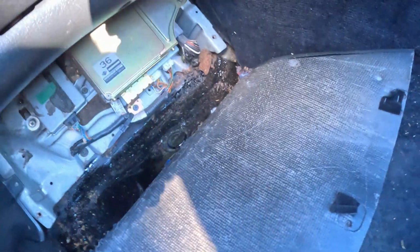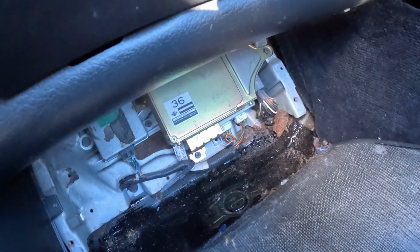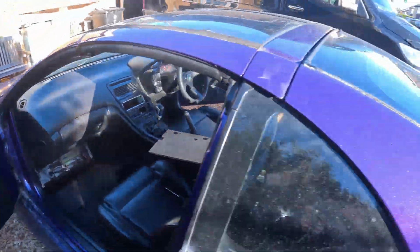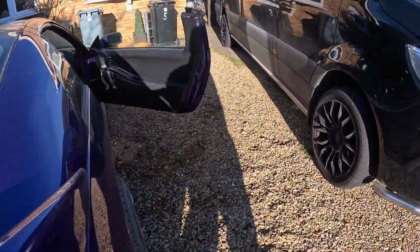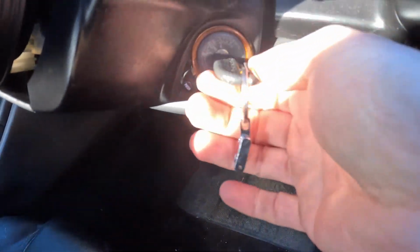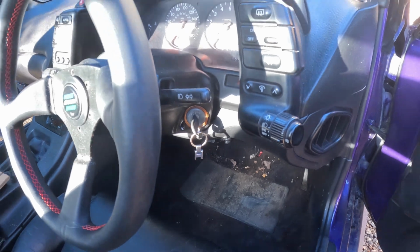And then what you've got down here is your ECU. On the side of your ECU, right up here, there's a little screw right there, and there's a little LED here. Now you need to put your key in your ignition, which, like Blue Peter, is one I've made earlier. And you need to turn that two turns, but don't start the engine.